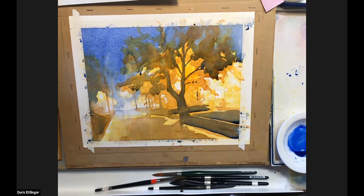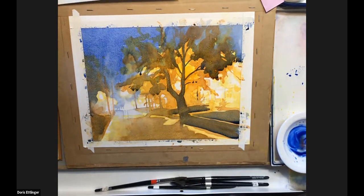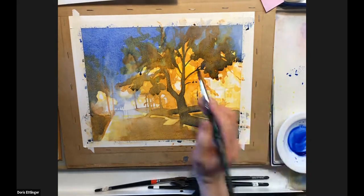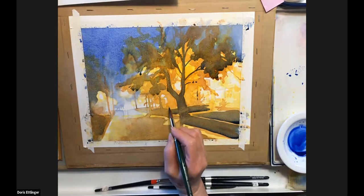And now I'll switch back to my favorite brush and do more detail where I want the lights to stand out.